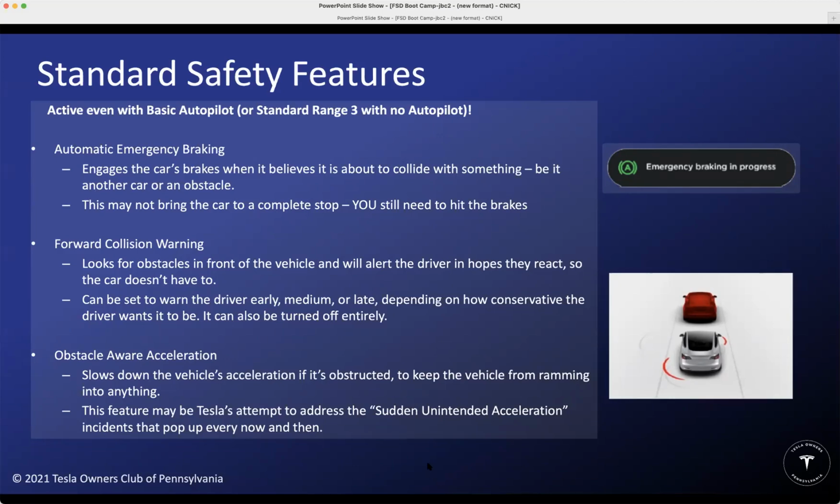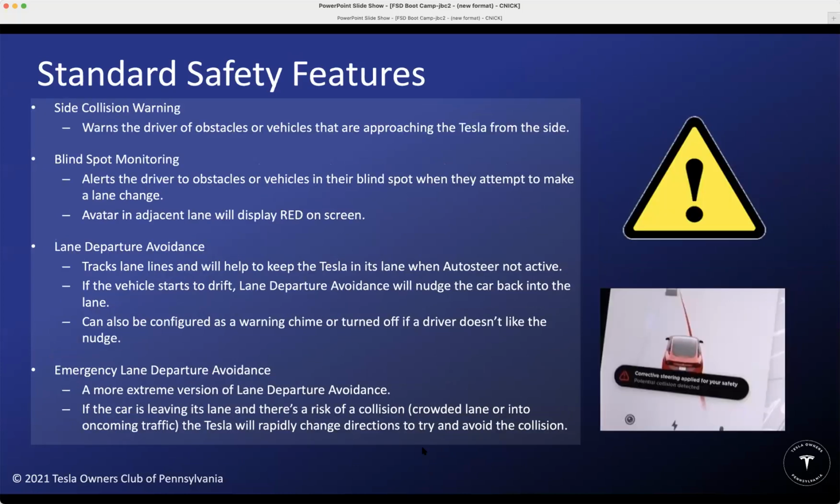Anything to add to that, Jeff? No, for the obstacle aware acceleration, not really. I've seen it pop up when I'm at a Cars and Coffee and there's a person standing in front of you, and you put it in gear. I've been showing the FSD screen and people are walking around the car and it says, obstacle detected. So it works for walls and people, but don't count on it catching the curbs in the Target parking lot. Yep. It will probably try and drive over that. Got it.